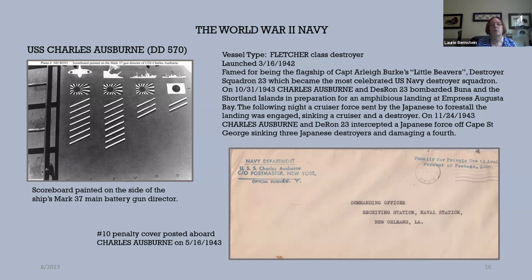On October 31st, 1943, Charles Ausburne and Desron 23 bombarded Buka and the Shortland Islands in preparation for the amphibious landing at Empress Augusta Bay. The following night, a cruiser force sent by the Japanese to forestall the landing was engaged, sinking a cruiser and a destroyer. On November 24th, 1943, Charles Ausburne and Desron 23 intercepted a Japanese force off Cape St. George, sinking 3 Japanese destroyers and damaging a fourth.